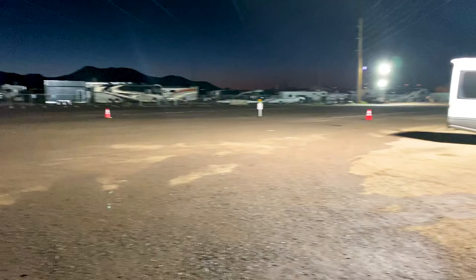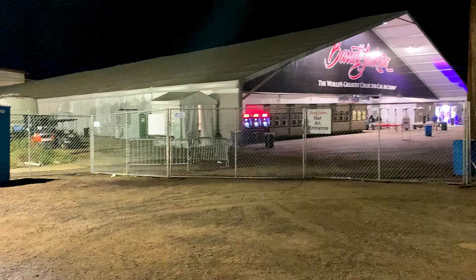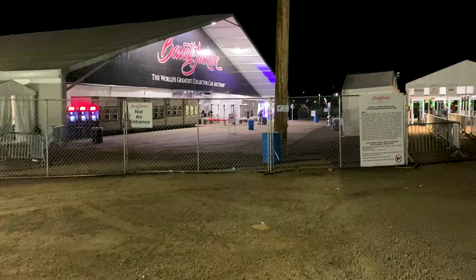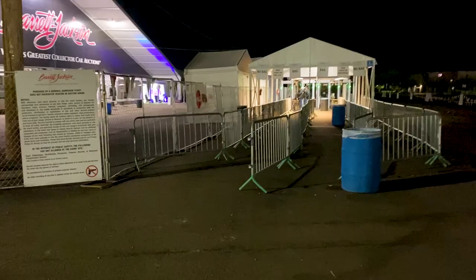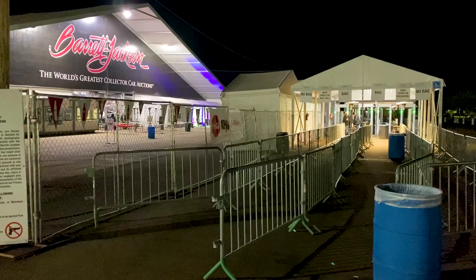This is where the shuttles will drop you off, and this is the main entrance for the event. I work in a tent that's kind of an arm off of this tent. And then this is the security where everyone goes through. There's a bag check. You gotta walk through the whole screening process, and they check your credentials. But yeah, this is where the day begins.